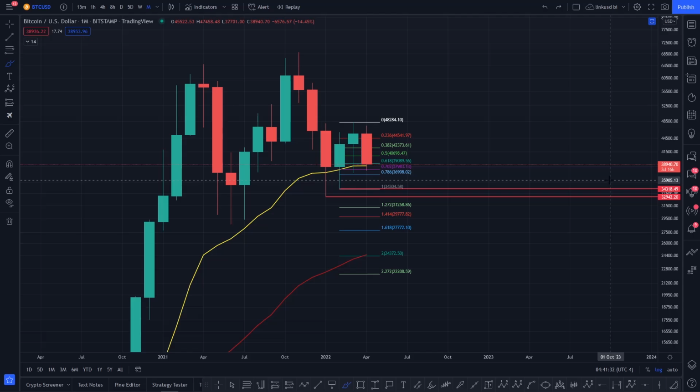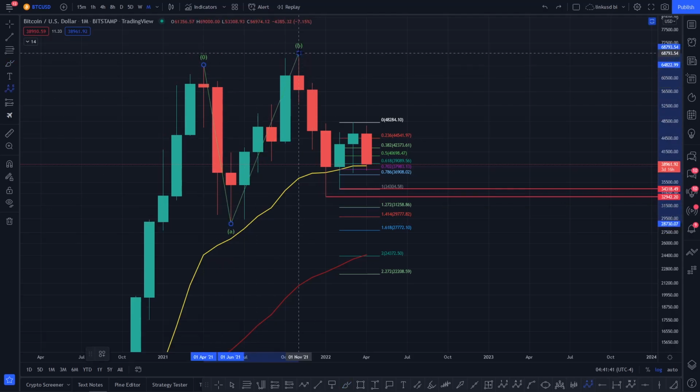So right now, you can see that we're getting this kind of price compression at the moment with this big correction, aren't we? For Bitcoin. Like I said to you, compression leads to expansion. Basically, the price compresses on any time frame. You get this compression, these waves.